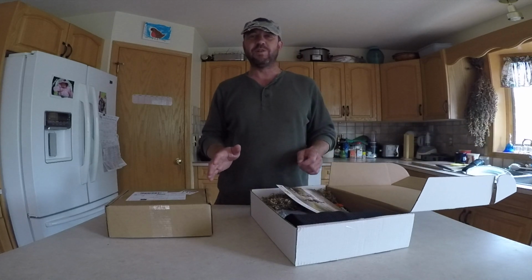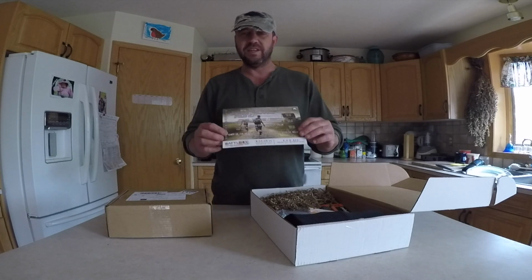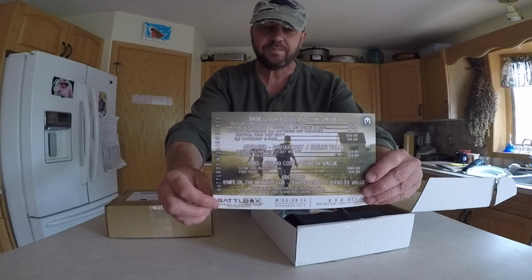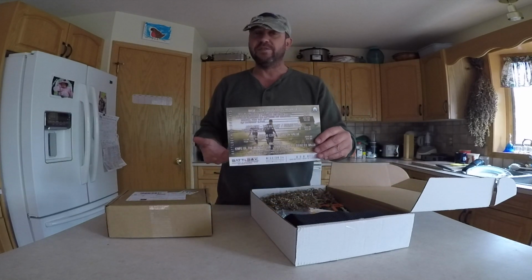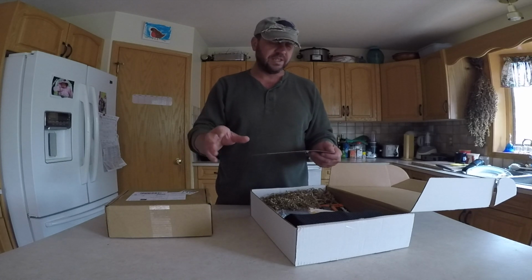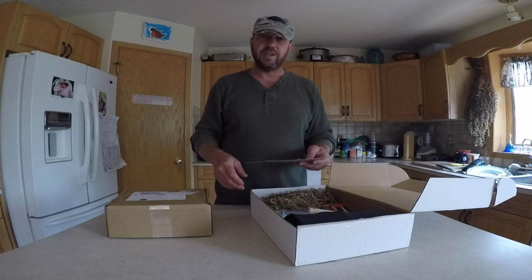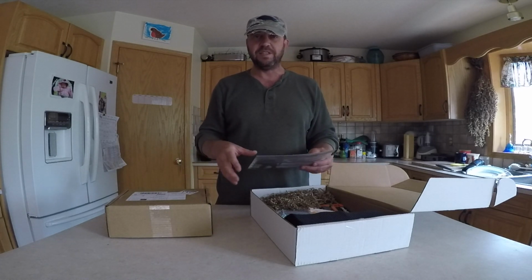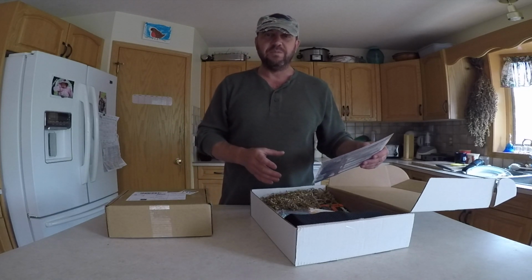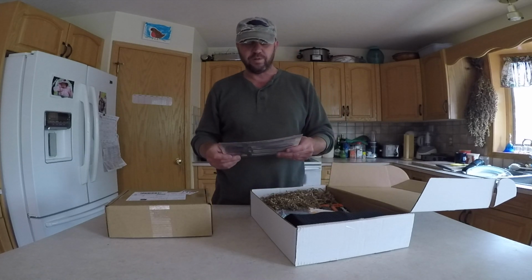Like most of these subscription boxes, they include a postcard that lists all of the items that you're going to be receiving in the box. Now with BattlBox, they have different levels, right? So they have a basic box for like $25 a month. They have an advanced box for $50. They have a Pro box for $100 and a Pro Plus for $150. And the Pro Plus is basically an inclusion in their Knife of the Month club. You're going to get some kind of bladed instrument every month if you're in the Pro Plus.